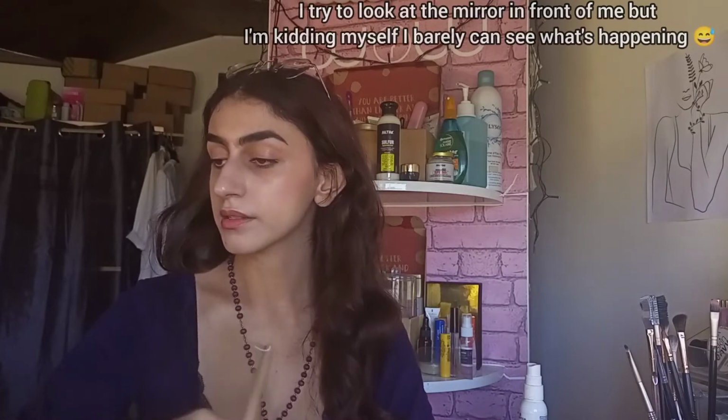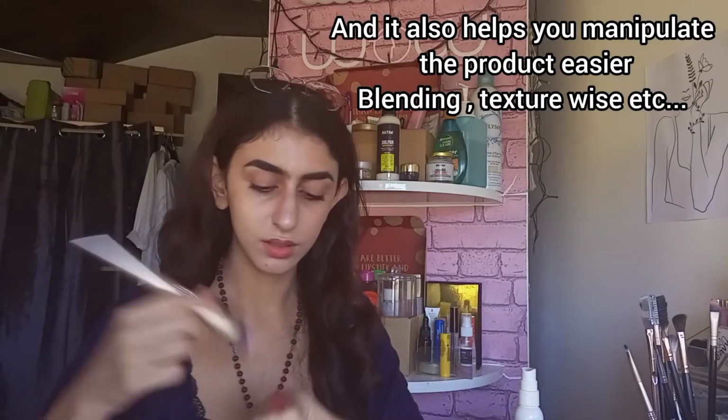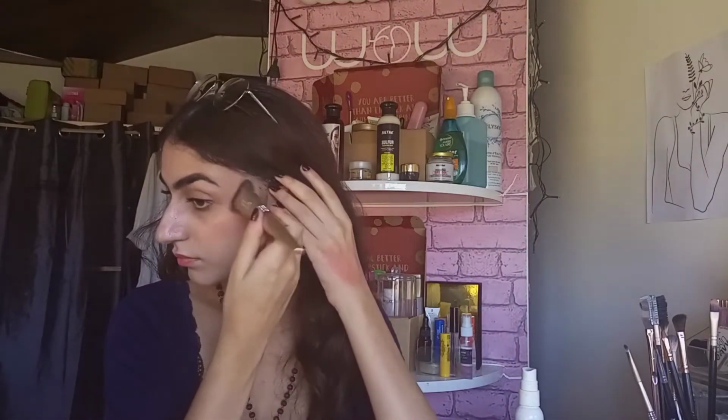By the way, I realize that I am blind and I'm convinced I'm not. So okay, that's how I would go out right now. But as you can see, the color is not exactly my shade, right? I'm going to add a little bit more just so you guys can see. Again with the setting spray so that it lasts more, because it is lipstick.